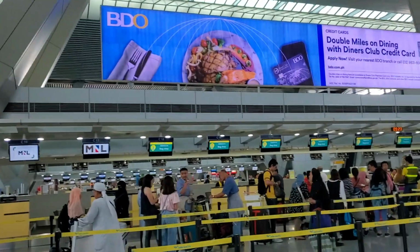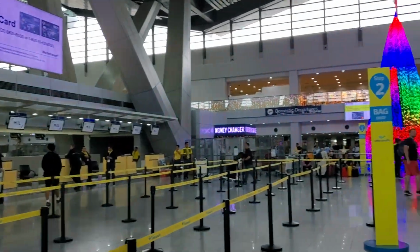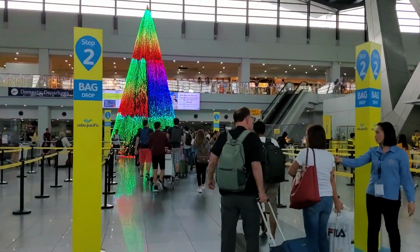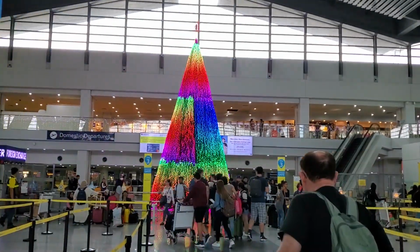We're going to go through security right now. And here we are walking towards the entrance. So yeah, I'll see you after. We are here at Terminal 3.